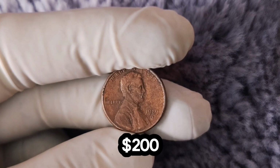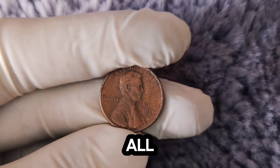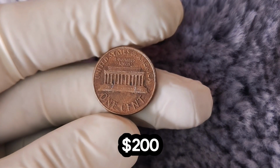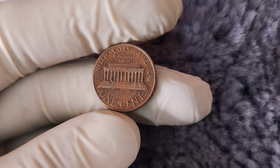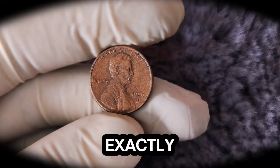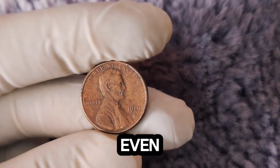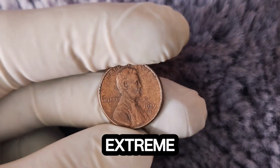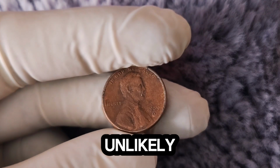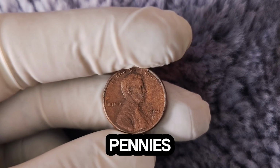The $200 million claim, fact or fiction? Alright, so we've all seen these wild claims online. Rare 1989 D penny worth $200 million. But is there any truth to this? The answer is, well, not exactly. While it's true that some pennies can sell for tens of thousands, even hundreds of thousands of dollars in extreme cases, a $200 million sale is highly unlikely. However, there are some legitimately valuable 1989 D pennies.